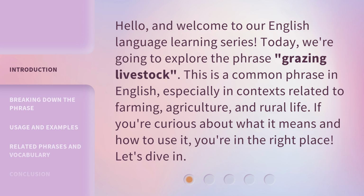Today, we're going to explore the phrase, grazing livestock. This is a common phrase in English, especially in contexts related to farming, agriculture, and rural life. If you're curious about what it means and how to use it, you're in the right place. Let's dive in.